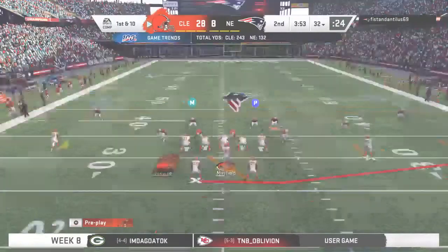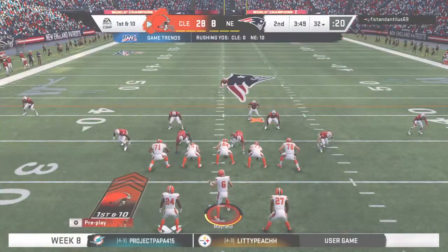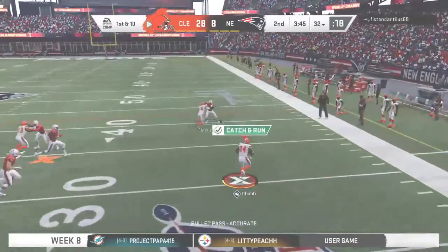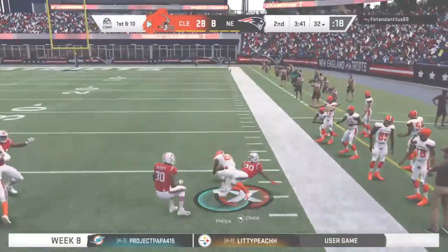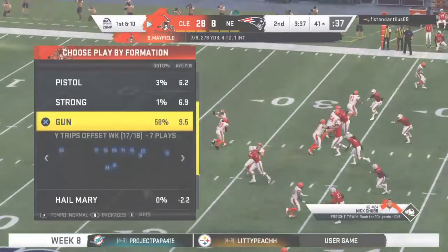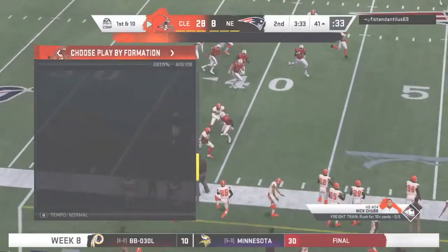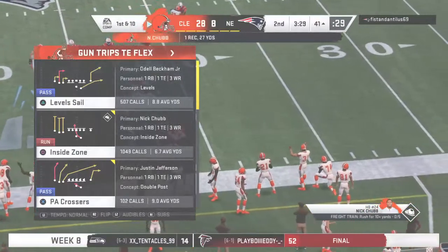From the 32 now, here's 1st and 10. Now a fake on the give here as they try the run-pass option. That's out to Chubb, complete. And he'll have it past midfield almost to the 40 before being taken down. That'll be marked as a 27-yard pickup. And with that completion, he's now north of 200 yards here in the first half.